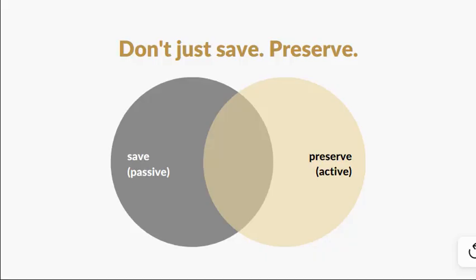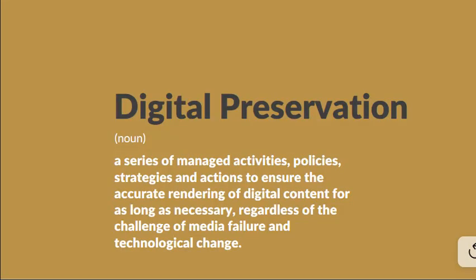So saving is passive. You're basically choosing not to delete something. It's like putting a book on a shelf and then forgetting about it and leaving it there, and it'll be waiting for you when you're ready to return to it. Preservation is more active. Preservation is about ensuring that the stuff you're saving is both accessible and usable. It's more like looking after a houseplant that needs the right environment and some attention from you on a regular basis. And so in our case, the houseplants are digital data files.